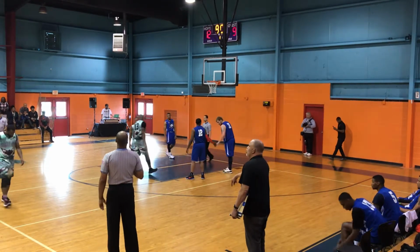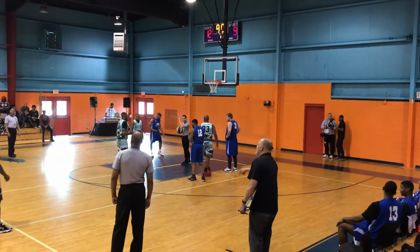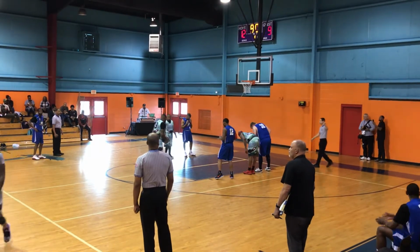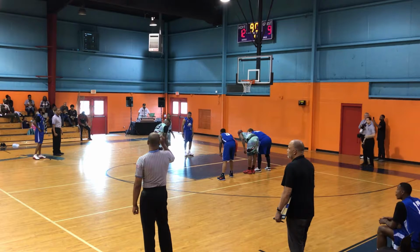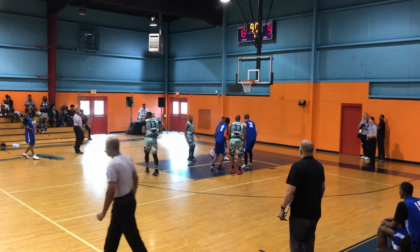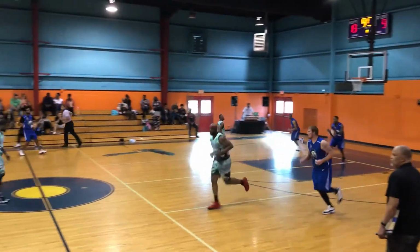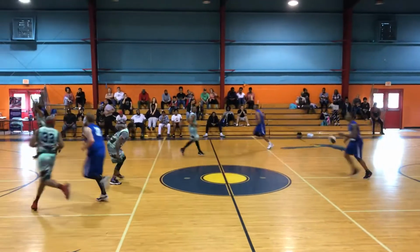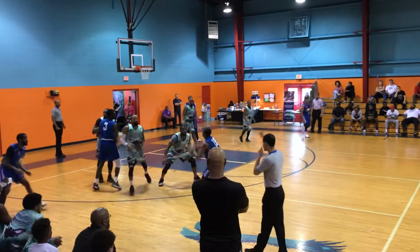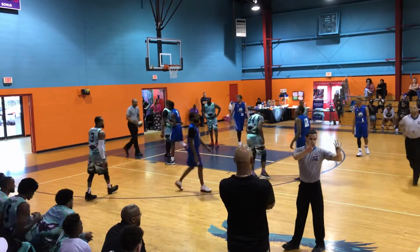First free throw from Demarius. Last name Keys. That might come in useful later on down the line. Second free throw this time is good. 13-9. Just a little over 8 minutes left in the first quarter. Now here goes Darren. And we're going to get a foul on Devin.